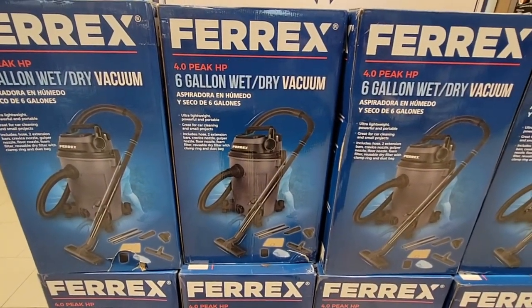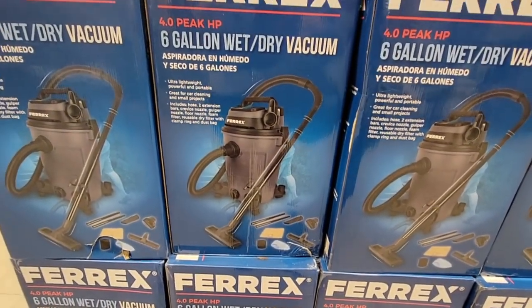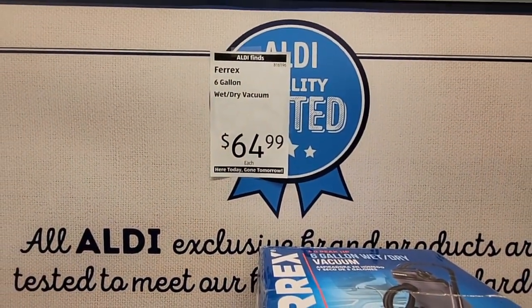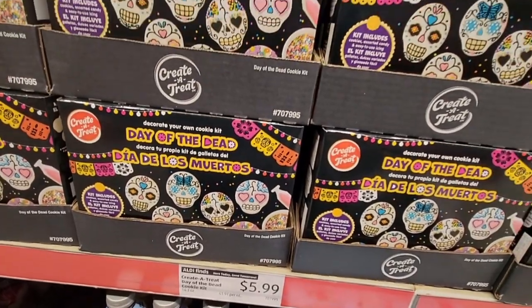And then as I'm checking out, this popped up. The 6-gallon wet dry vacuum. That is always something great to have on hand, a wet dry vacuum, because you never know. $64.99.